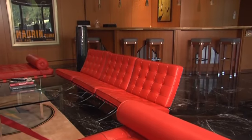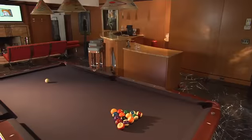And then when they want to relax, they can head on over to the bar and still have a really good view of the gaming area and what's going on over on the pool table. This game room has a completely different vibe. It's a laid-back retreat that's all about comfort.